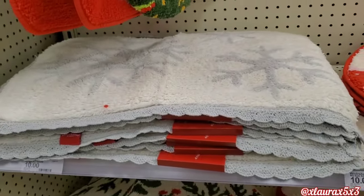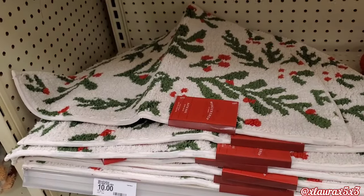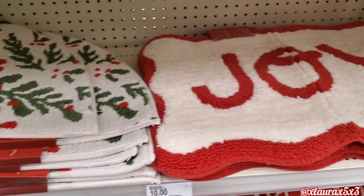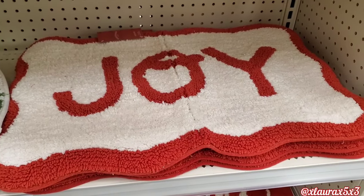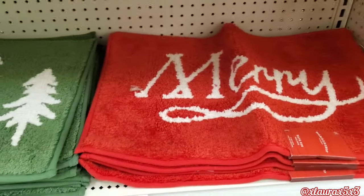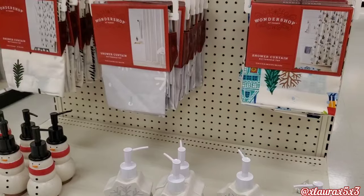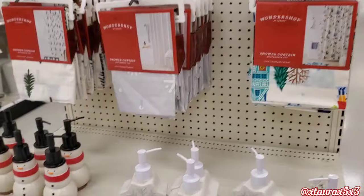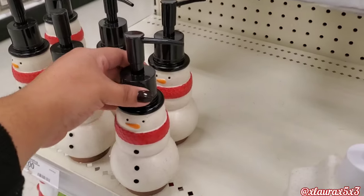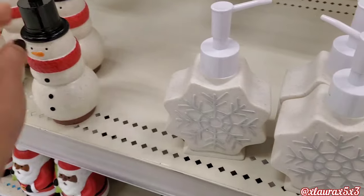These are $10. They also have this set by Wondershop. No price though. I checked online, they didn't have a price either. All of these are 17 by 24, $10, like I said. Mary, and then the one with the trees. Over here, they have their shower curtains for $10. Look at the beautiful soap pumps. These are $5. That's a really nice price.